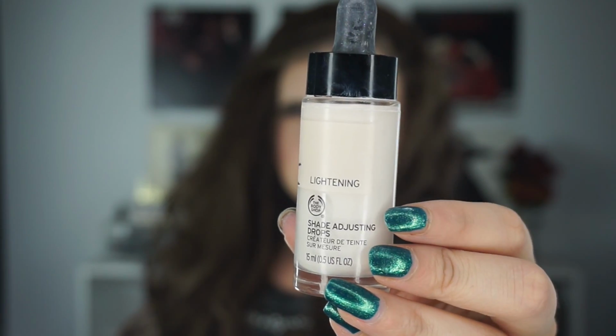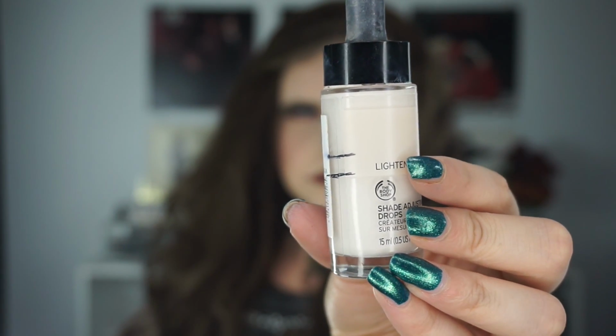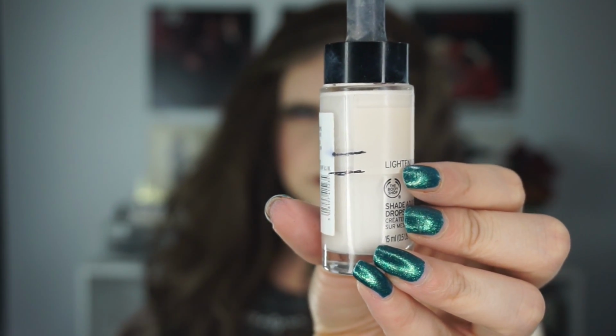The next product is something that I am still working on. This is from the Body Shop and it is the Lightening Shade Adjusting Drops. So I've made very little progress with this, but that's because I don't use a whole lot at one time. Generally, I'm not trying to dramatically lighten my foundation. I only need to lighten it a little bit. So you're looking sort of like 3 parts foundation, 1 part mixer. So you don't need to use a whole lot of drops.